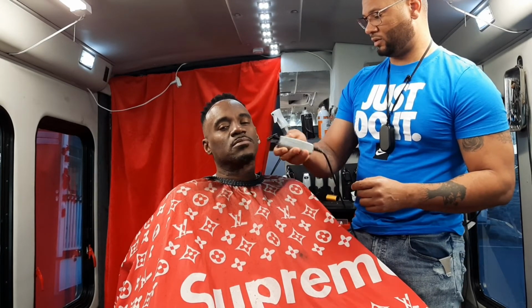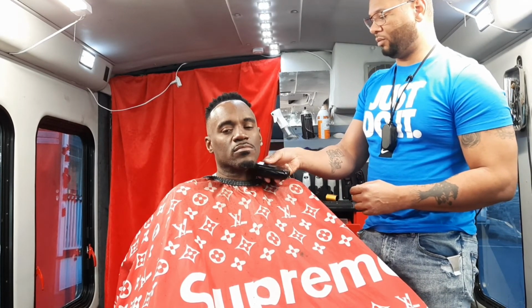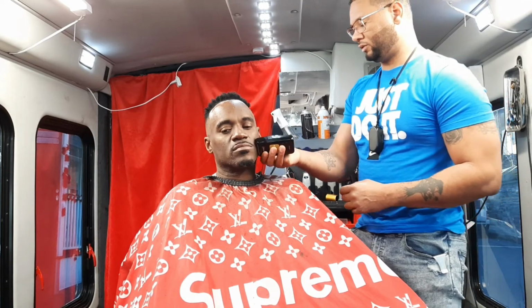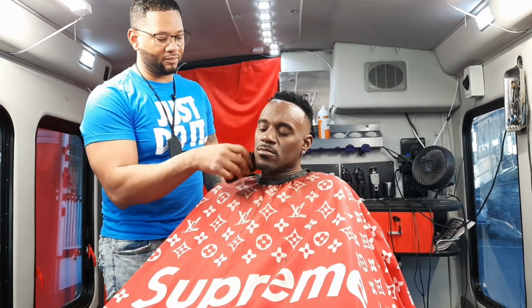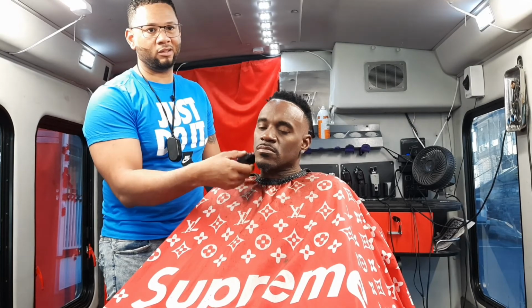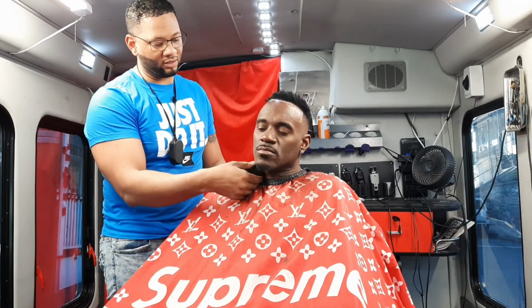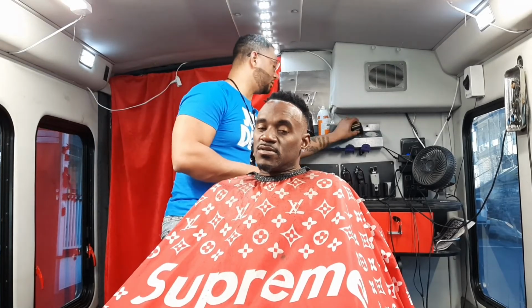Y'all can get used to being fast barbers, man. Three to four times more than a regular barber. Imagine if you're making 80 grand now. When you get faster, you can make like 200 grand. Maybe a little bit more, 250. Come on. Let's go. You got it.